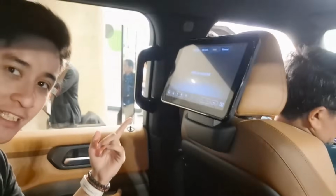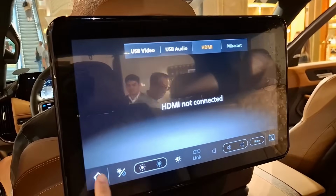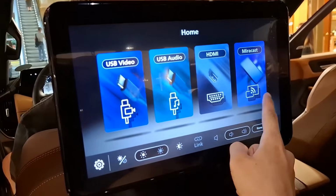And specialty with this, you get two 12-inch screens. You can do a lot here, as you can see, for mirrorcast and all that.